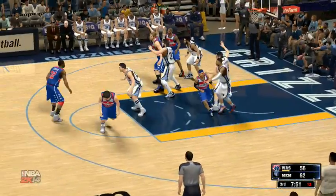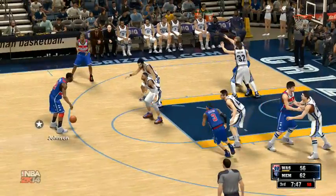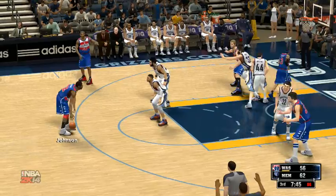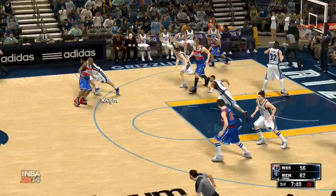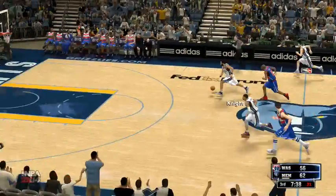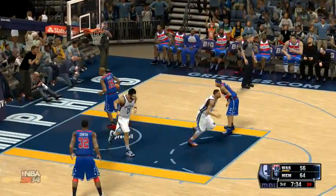Johnson outside. McHale outside. Iverson kicks to Johnson. Six to shoot. He passes to Boss. And now it's Knight running. He can go all the way. Throws down the breakaway chance.